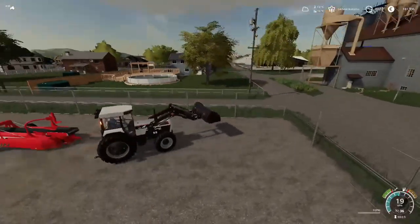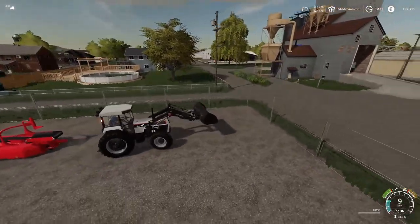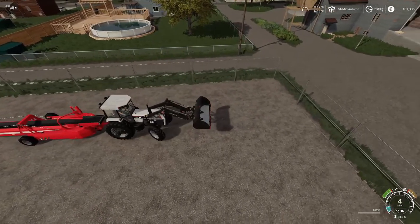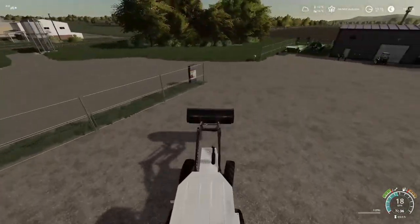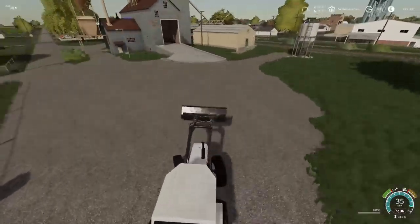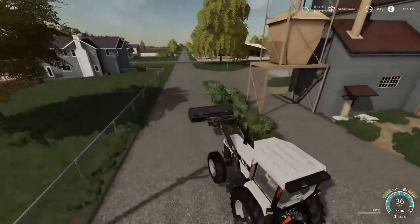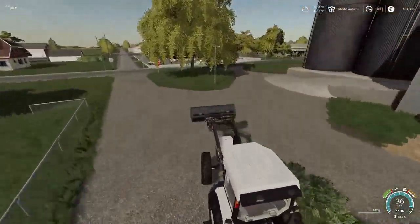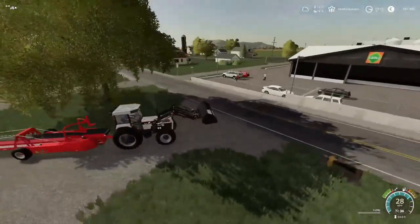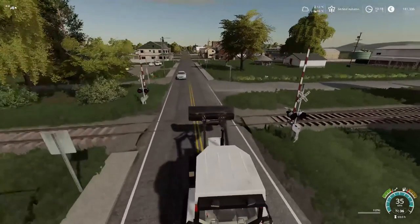Alright folks, so this is taking quite a bit longer than I thought. I didn't realise we had so many wood chips. So what I've done, I have released this conveyor belt. We're going to use this to collect up the rest of the wood chips. The co-op has loaned us the truck, the semi, and they have just got a new trailer. So I've just hooked that up as well.